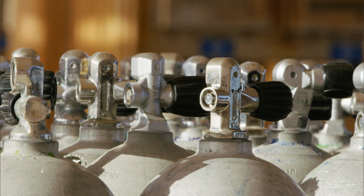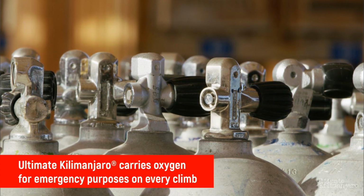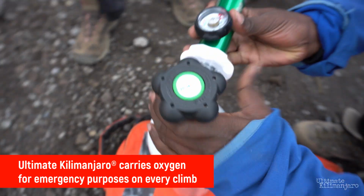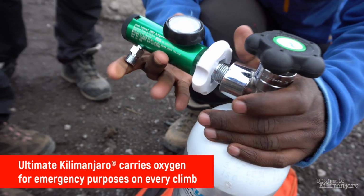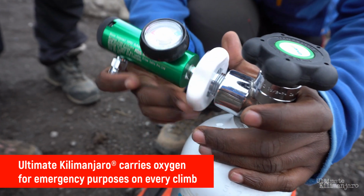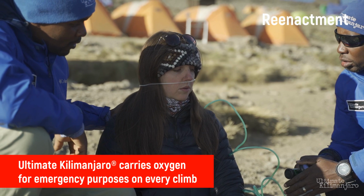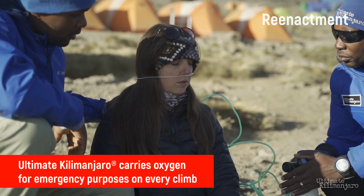Therefore, many Kilimanjaro operators bring oxygen as a precaution in order to treat climbers who have developed moderate or severe altitude sickness. Ultimate Kilimanjaro carries oxygen for emergency purposes on every climb. This oxygen is only used to treat a stricken climber in conjunction with immediate descent. In other words, it is administered only in a rescue scenario and as part of evacuation off the mountain.